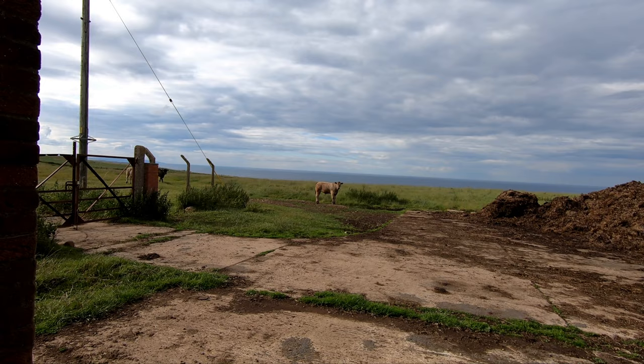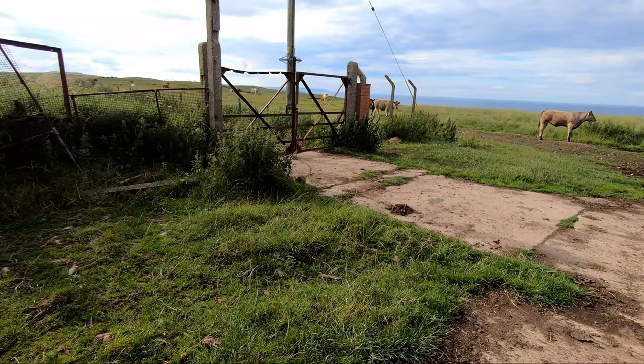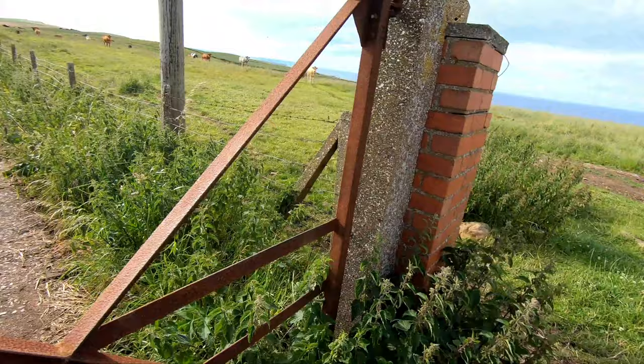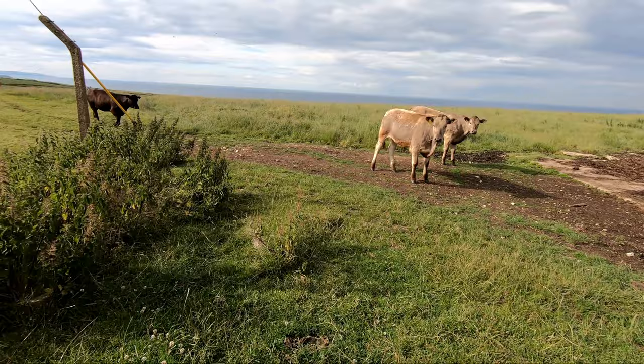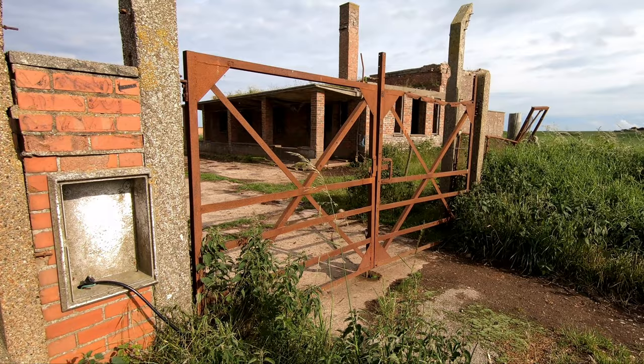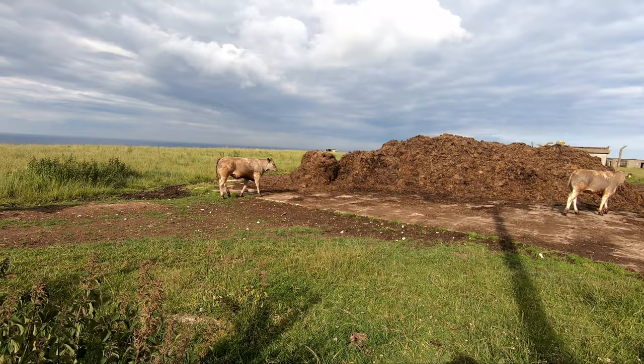Hello there. So here's the original entrance to the site. The original gates by the looks of it, still standing. They're thinking what's going on up here. There we go, look. Anyway, what I'll do is I'll go over to the emergency exit and show you that.